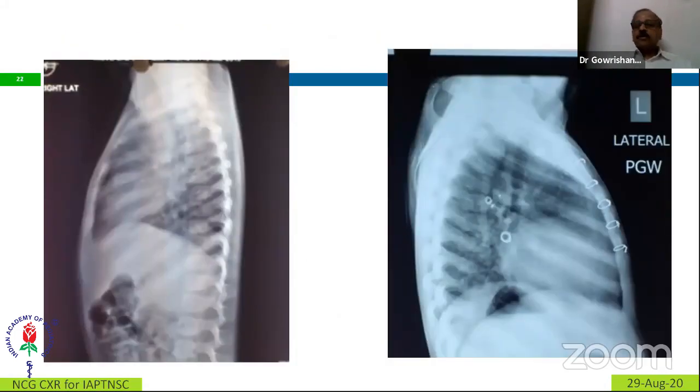So this is how the lateral X-ray will be given. If it is a right lateral, the vertebral bodies will be to the right of the film. If it is a left lateral, your vertebral bodies will be close to the left border of the film. Okay?